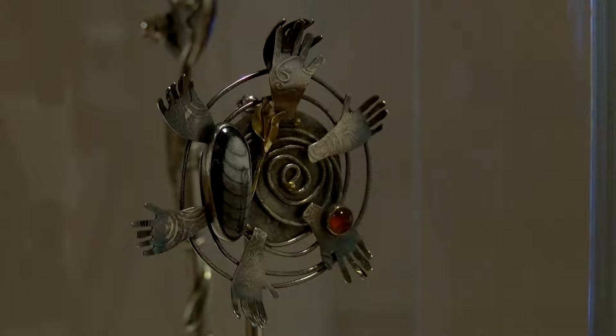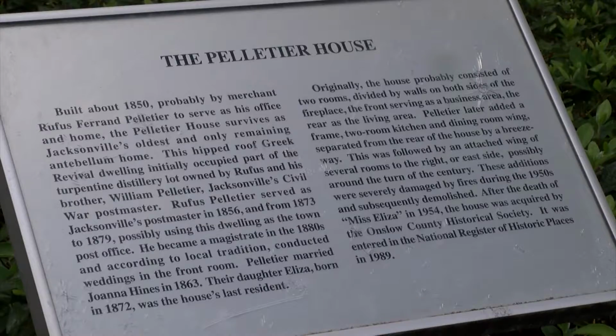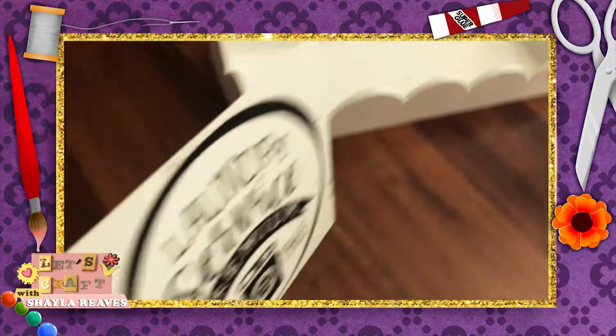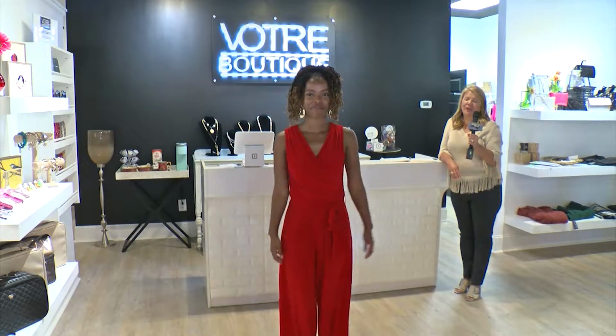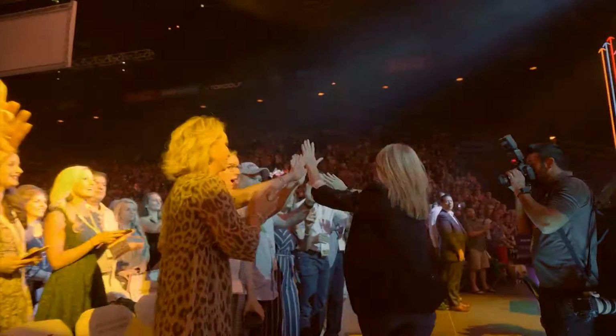ECU is celebrating the 110th anniversary of art education. It's the oldest structure in Jacksonville that has been standing for more than 160 years. So enjoy a bottle of the East Daily Download Private Reserve Collection. Doesn't really exist, we just put a sticker on it. I was able to take some clearance finds and transform them into candy buffet signs. I'm Anissa Sakila, and it's time to talk fashion. What I want you to know about me is that I really care about you. Oh hey, I was about to enjoy a hot dog because as you saw, it's National Hot Dog Day.